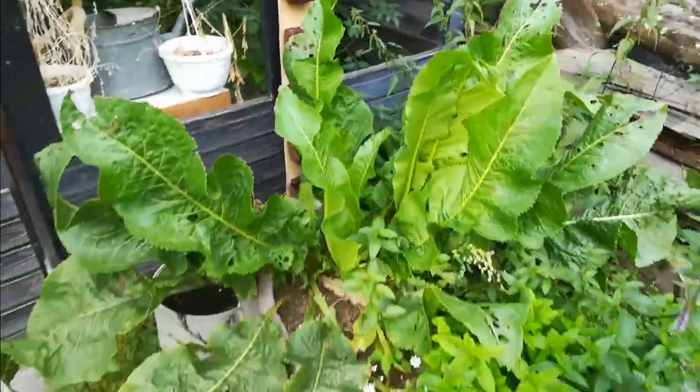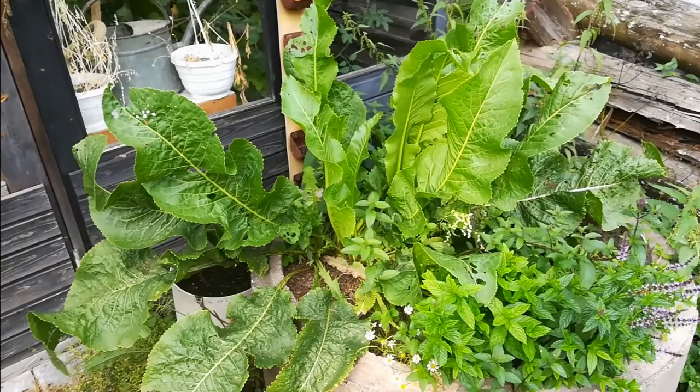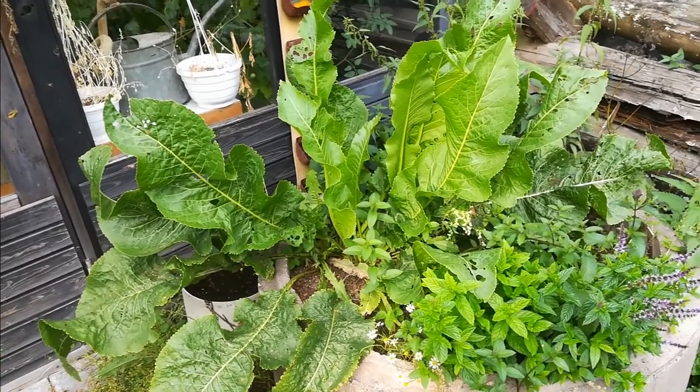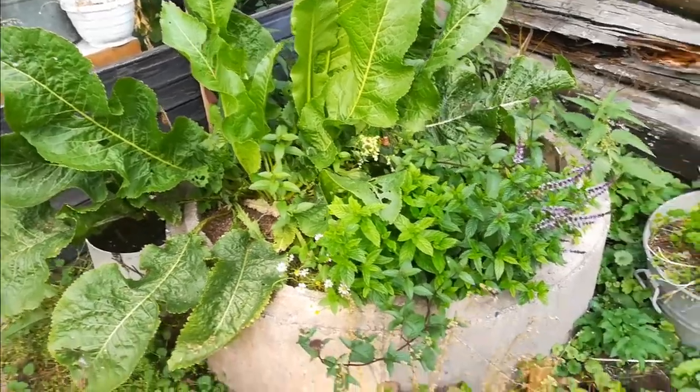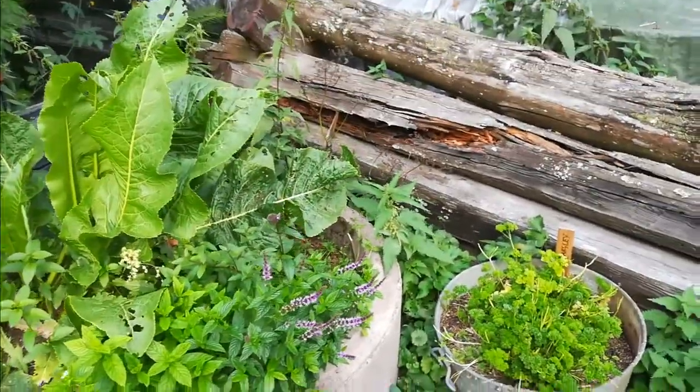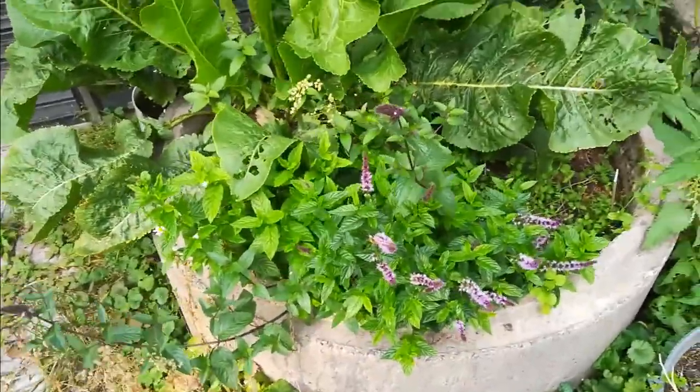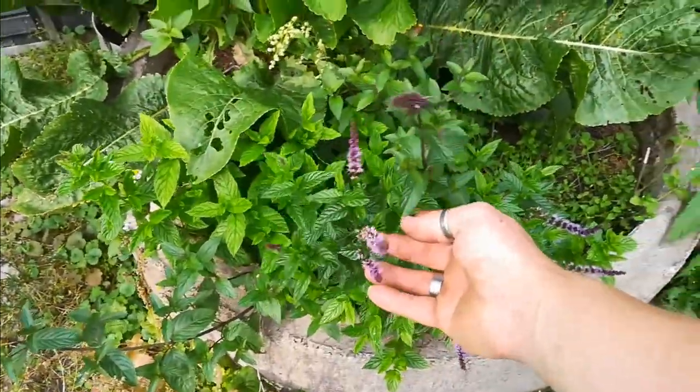Horseradish has just exploded. It'd be really interesting to know what's going on under the soil. And I suspect that within the next year or two, that whole area is just going to be taken over by horseradish, which is fine with me. We won't have this mint, which again, I didn't plant. It was just seeded naturally from last year.